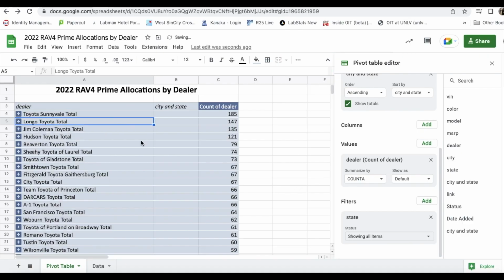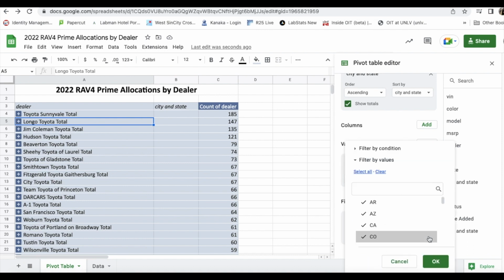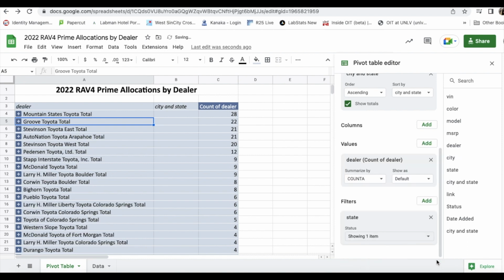There are a couple of strategies that you could use when looking at the data on this sheet. You could focus on dealers that are only in your state, and that could make the purchasing process a little bit easier. To do this, you would simply click on the pivot table, then go to the filters area, and click on the drop-down box showing all the items displayed. You'll want to clear that selection, then scroll down to your state, select it, and click OK. Now it will just be showing you the dealers in your state that were allocated Primes in 2022.